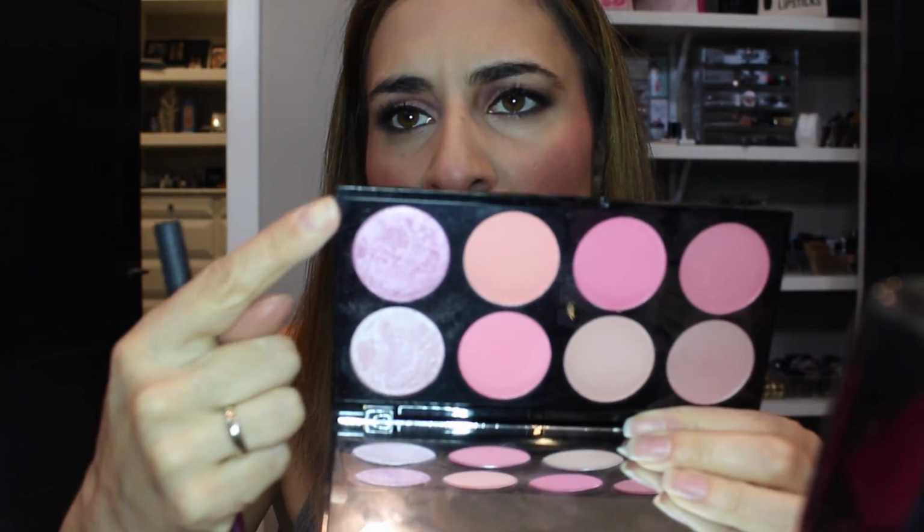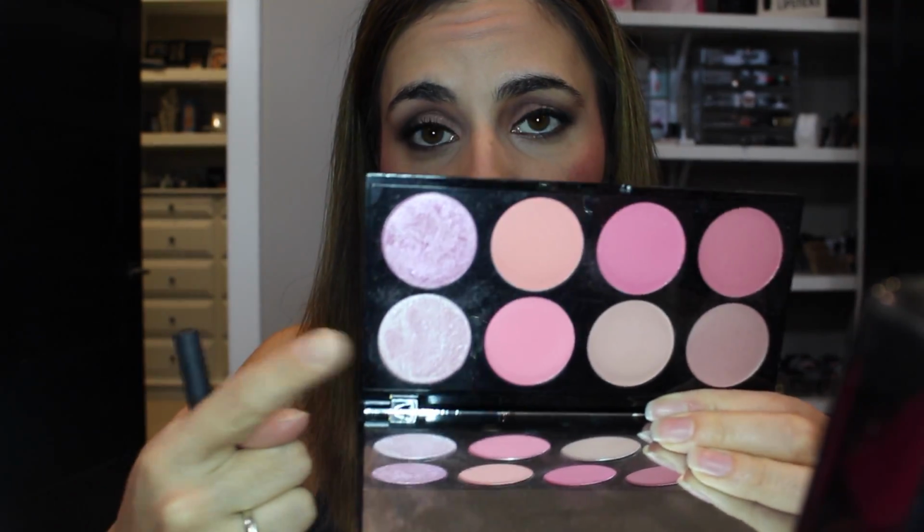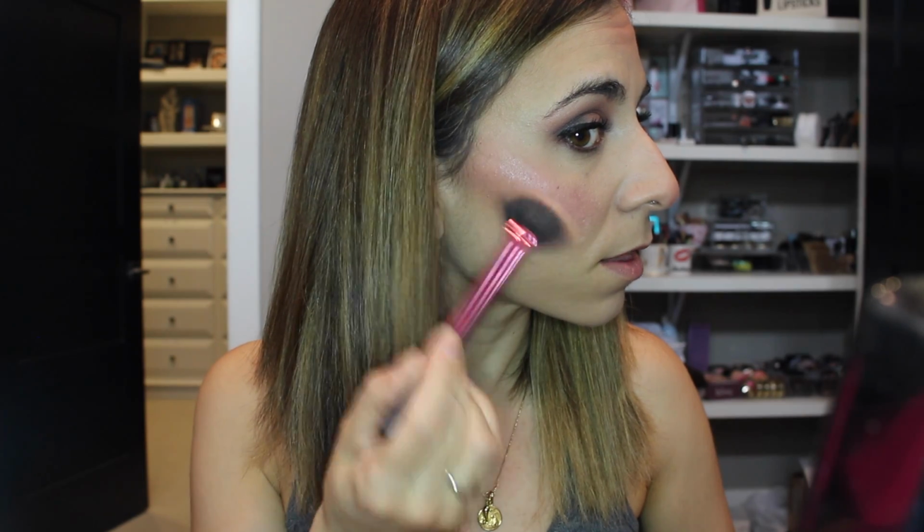Just to show you guys, I'm gonna go ahead and use these blush toppers, and I'm gonna stay a little bit towards the back of my cheeks, and if I bring it too close around here, that's when it starts to show more of my pores. And this is very pigmented. I'm using a fan brush to apply this. So I'm just gonna keep it in the back there.